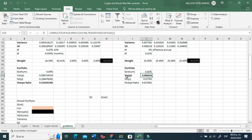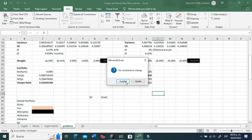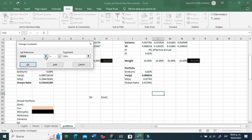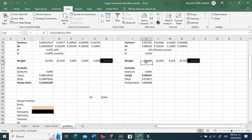Let's do the same here, but what we're gonna be doing here is optimizing to the minimum variance. So we're gonna be finding out the minimum variance portfolio. So this value over here to be the minimum possible by changing this vector, and this time let's change that this value should be 100. Okay, I think everything is in order from K to N. Okay, go ahead and solve. Let's see what we got. All right, so this is the portfolio that gets us the minimum variance portfolio for these three stocks.